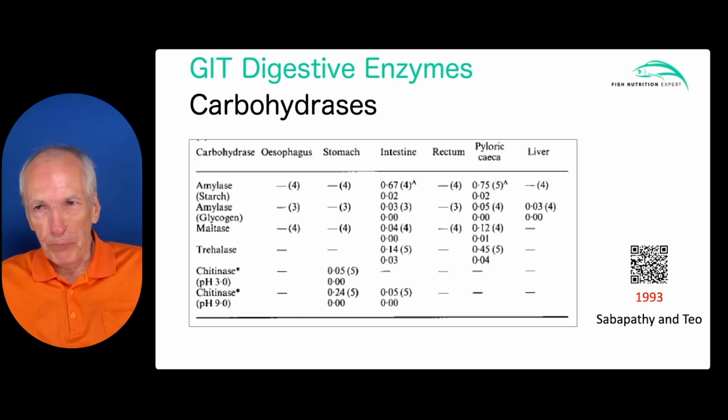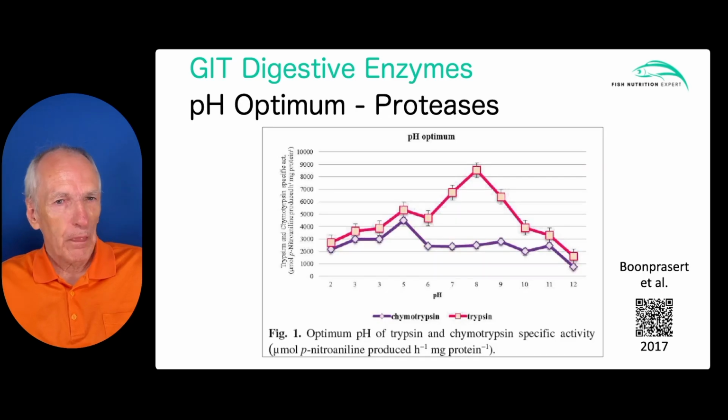Now, what we don't know from this work is the extent to which there may be gut microbiota contributing to the production of some of these carbohydrase enzymes. Here's a paper done by this Thai researcher looking at the pH optimum of proteases, and he's looking at both of these serine peptidases. We have the chymotrypsin in the purple, and we have the trypsin in the red, and the pH optimum we see is somewhere around neutral, somewhere around 8, as you can see here. There is a bit of an earlier peak at around 5, as you can see here. So these are basically working primarily in the foregut, the upper intestine.